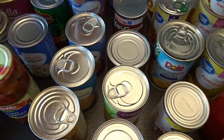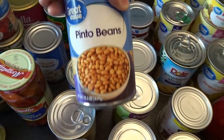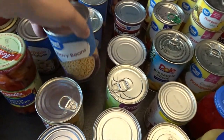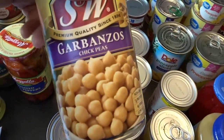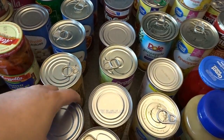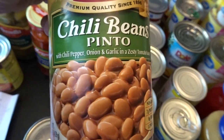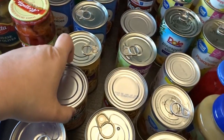So I like to have black beans, pinto beans, navy beans or white beans, garbanzo beans, chili beans. These are like pinto beans with some seasonings.